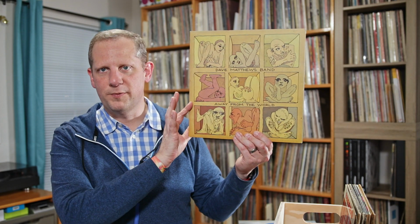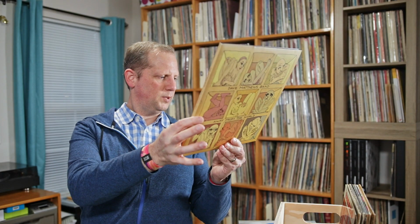Next album I got here came from the local Second and Charles, kind of a half-price books kind of store, but they do sell new stuff as well, since they're affiliated with Books A Million. And that is the Dave Matthews Band Away From the World album. When was this released? 2012.